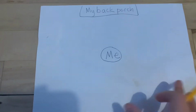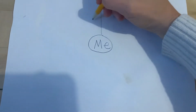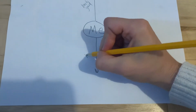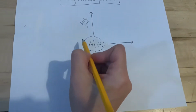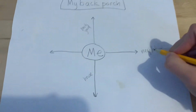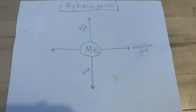It's always important that you start with a compass. So you're going to be facing forward. This is the stuff that's right in front of you. So you could label this, like when I look forward, I see my backyard. This is going to be all the stuff that's behind us. So when I'm sitting in this location, behind me is my house. And then in this direction, this is the stuff that I can see and hear to my right. And this is the stuff that I can see and hear to my left. So this is my neighbor's yard, and my other neighbor's yard. All right, so now I'm oriented on my sound map.